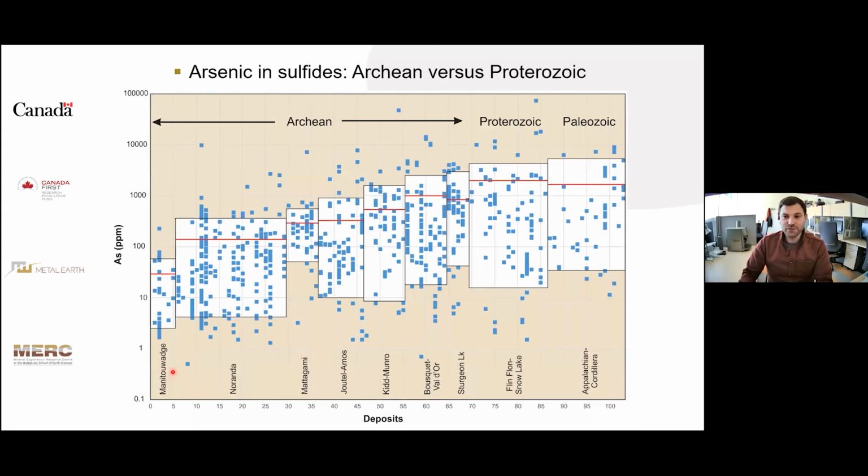We have similar data for about a half dozen other districts in the Superior province that show a large range of arsenic in sulfides spanning several orders of magnitude and generally increasing from Noranda through Matagami, Chibougamau, Kidd Creek, Bousquet, Val-d'Or to Sturgeon Lake. Even if we're taking into consideration differences in local host rocks where there are, for example, more felsic at Bousquet and Sturgeon Lake, it still seems likely that there is a trend here that at least partly reflects progressive cratonization from more to less primitive, with a big jump to Proterozoic deposits and then Paleozoic and younger deposits.